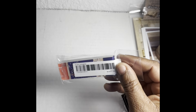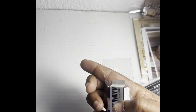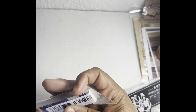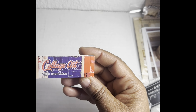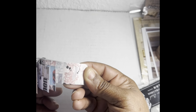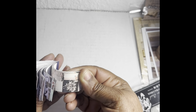Yeah. And then I got these washi stickers. It's a washi sticker book. It was for 54 cents. And I don't know, I thought it would be a little bit bigger. It's 50 in here, retro stickers. But I think these will be a nice little addition. I like that they're already cut.